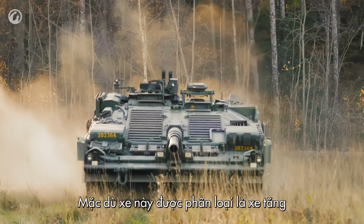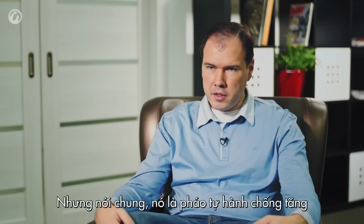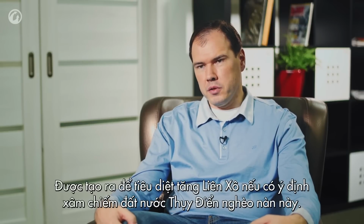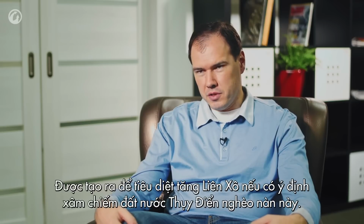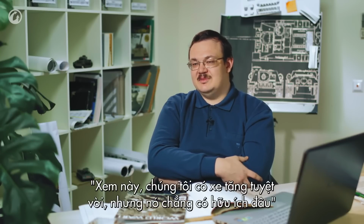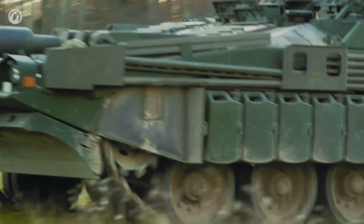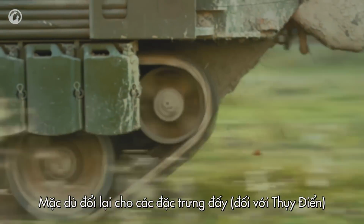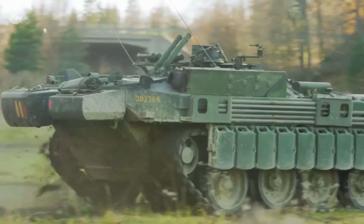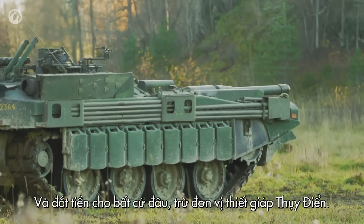Although the vehicle is classified as a tank, generally speaking, it's a self-propelled anti-tank gun created to destroy the Soviet tanks that would be capturing poor Sweden. The whole 20th century fell under the motto, look, we've got an awesome tank that didn't come in useful. Despite its redeeming features for Sweden, the STRV-103 was clearly too complex and expensive to be anywhere else but the Swedish tank units.